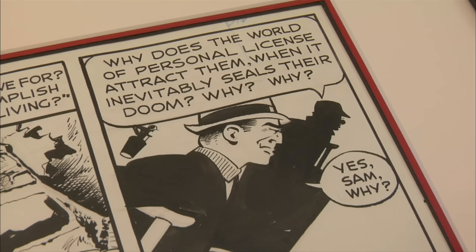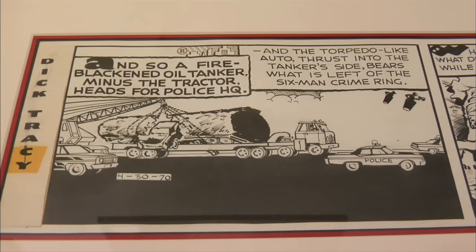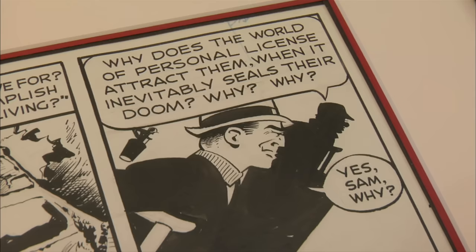Which when I was a kid was really cool. It was always a little bit ahead of time. Right, but his main message to the public was, crime doesn't pay. For close to 80 years now, Dick Tracy has been running after criminals. That's one of the longest running comic strips of all time.